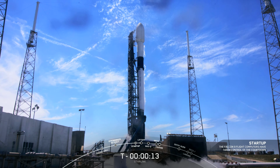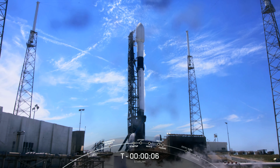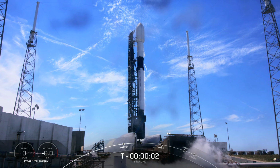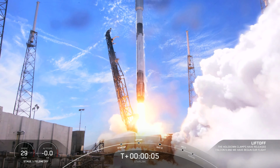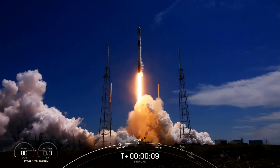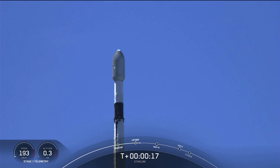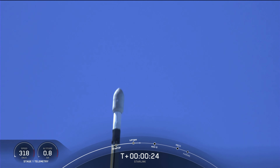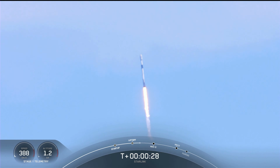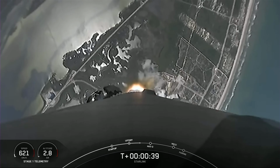T-minus 15 seconds. Stage 1, pressing for flight. 10, 9, 8, 7, 6, 5, 4, 3, 2, 1, 0. Ignition and liftoff. Vehicle is pitching downrange. Stage 1 propulsion is nominal.